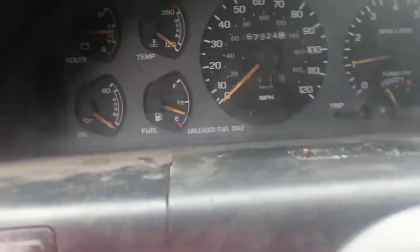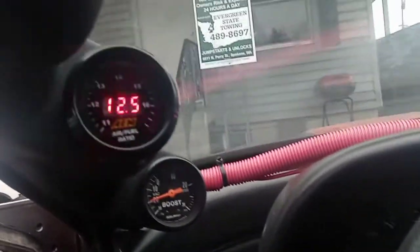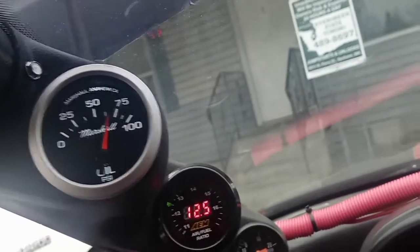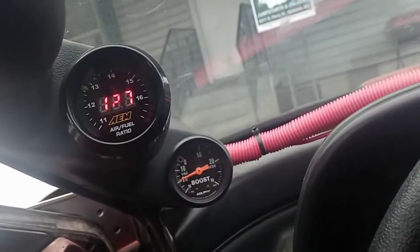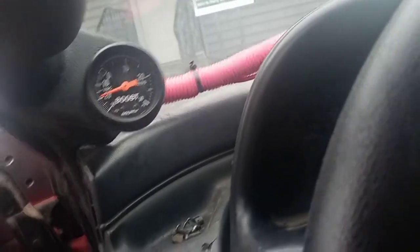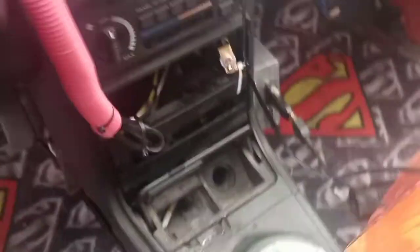Got oil pressure now instead of the inaccurate factory gauge and sending unit. And they're all good brands, man. Marshall. Then you got AEM, Yugo, and then the Autometer 30 PSI gauge. And then I have a GPS heads-up display which isn't working currently because I don't have a cigarette lighter and I don't have my jump box in here to power it.